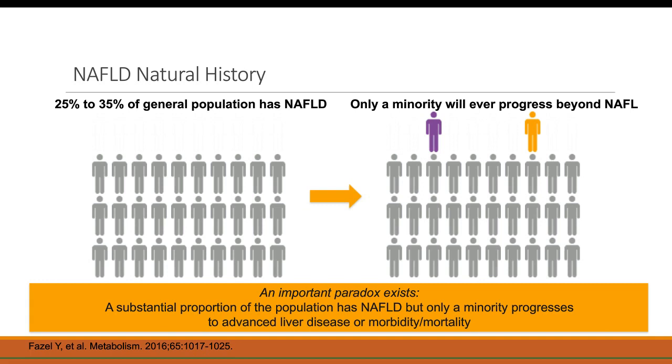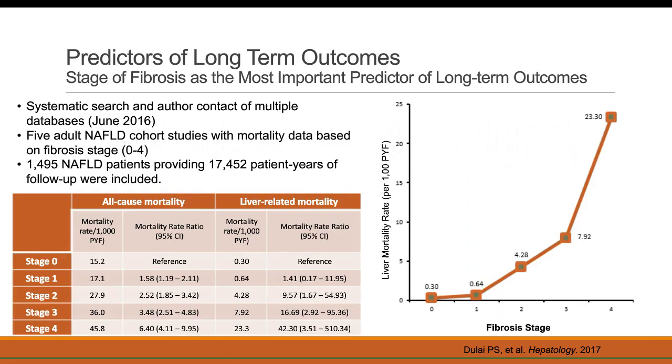I'm going to go to the next slide here. Looking at predictors of long-term outcomes, this study was published in Hepatology in 2017. It was a systematic search from multiple different databases. 5 adult fatty liver studies were combined, and mortality data was assessed. Ultimately, about 1,500 patients were analyzed. And really just looking at the graph on the right, you can see that at stage 2, liver-related mortality really begins to ratchet up.